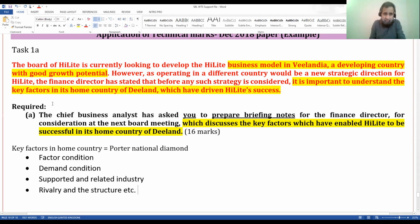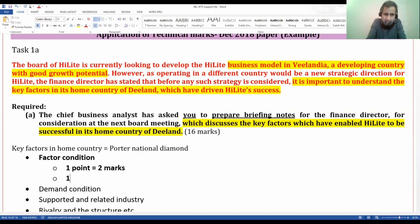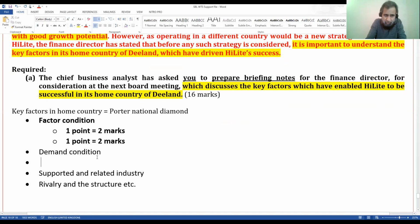Now, for example, suppose you find 1 point under factor conditions. How many marks will you get here? 2 marks. You find another point under factor conditions, you get another 2 marks. So how many marks have you got under factor conditions? 4. You get to the demand condition. Under demand condition, there was only 1 point, and you got 2 marks. So out of the 16 marks, you've got 6 so far.